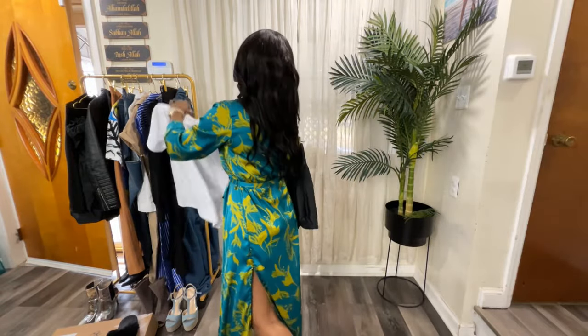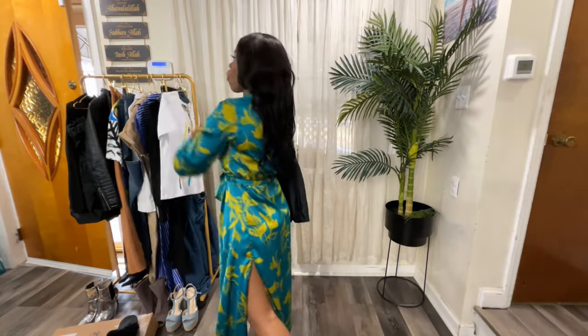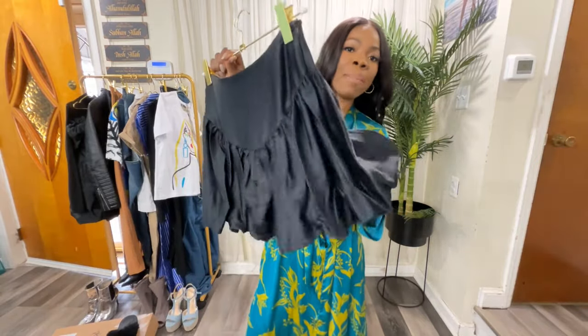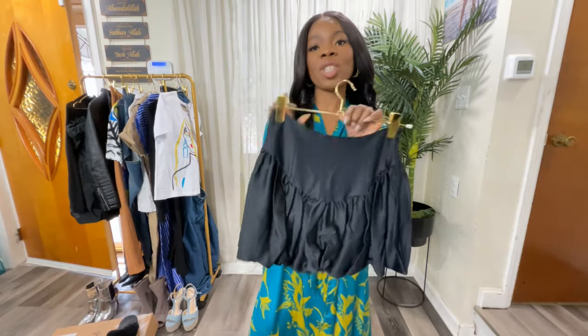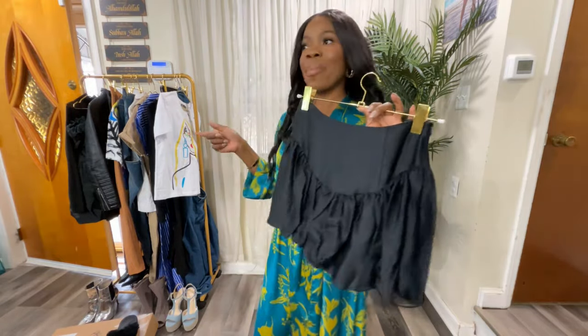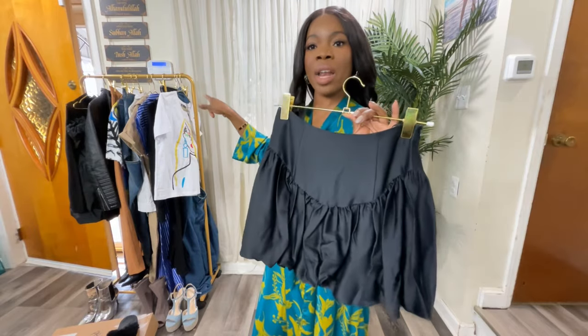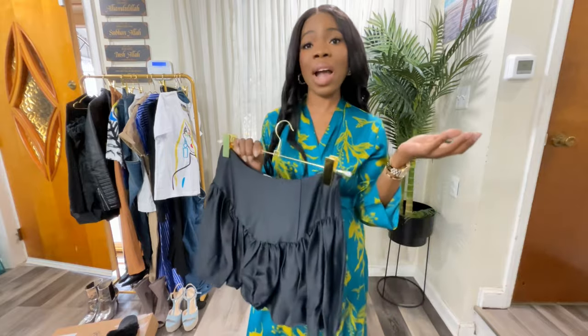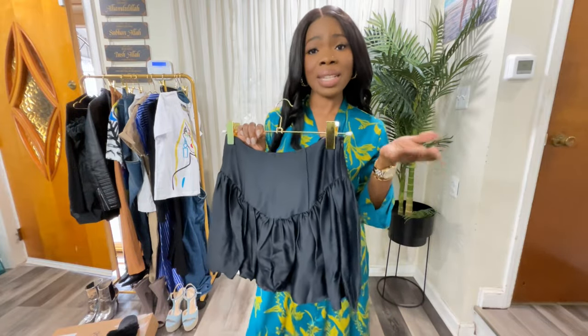I'm going to be styling this t-shirt with this Urban Revival skirt. So this is an Urban Revival balloon mini skirt. Janae also had this skirt on her channel, and I fell in love with it. I went on Urban Revival and I purchased it with a sweater and also another dress that I'm going to show you guys. It went viral. I'm going to show you guys it as well.